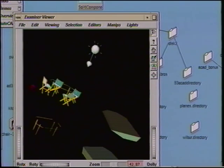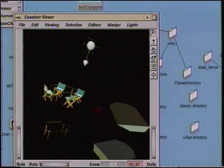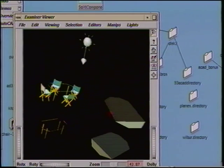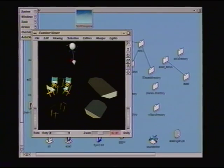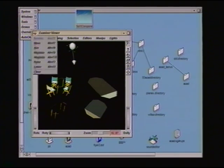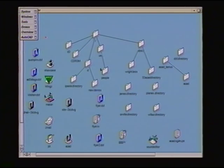Now the nice thing about Inventor is that Inventor runs across all of SGI's platforms. So if you have larger and larger models that you'd like to take a quick look at and move around, you can always move it up to one of our larger machines and take advantage of that horsepower. The next thing I'm going to do is show you how Workspace, our graphical user interface, allows you to easily interact with the Indigo.